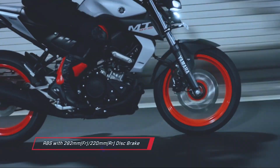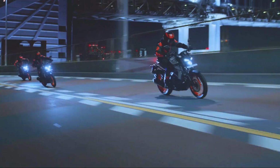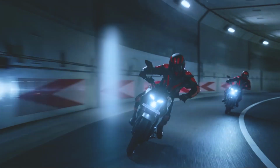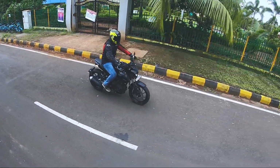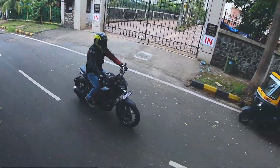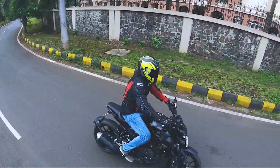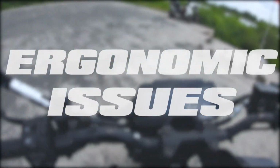The Yamaha MT-15 gets a single channel ABS, while some of the motorcycles at this price point get a dual channel ABS. Also, the international variant gets a dual channel ABS, which we are expecting soon in India too. Stiff ride quality and cramped seat. The Yamaha MT-15 offers stiff ride quality and the seats too don't have much room. But this is not a disadvantage completely, because the stiff ride also equals better ride quality if you are into maneuvering, cornering, etc.